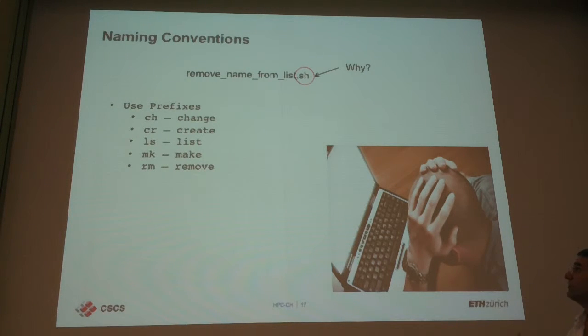Naming conventions. So I mentioned this. Remove name from list.sh. That was a real name. So the first question is, why do you need the .sh? If you want to know what an executable is or what a command is, you type what in the command and it tells you. Or file and it tells you it's a script and you can look at it. So you really don't need to put that suffix on there.